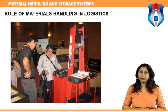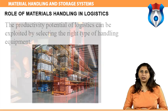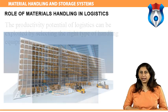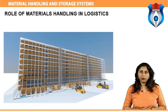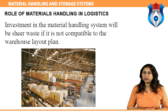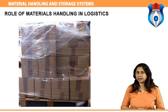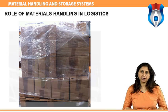Material handling cannot be avoided in logistics but can certainly be reduced to minimum levels. The productivity potential of logistics can be exploited by selecting the right type of handling equipment. The selection of material handling equipment cannot be done in isolation without considering the storage system. Investment in the material handling system will be sheer waste if it is not compatible with the warehouse layout plan. The layout will create obstacles for free movement of equipment and goods, resulting in poor equipment productivity.